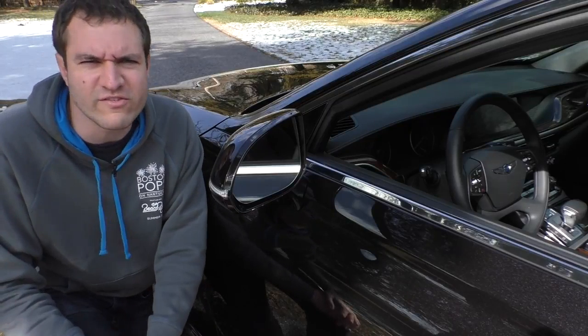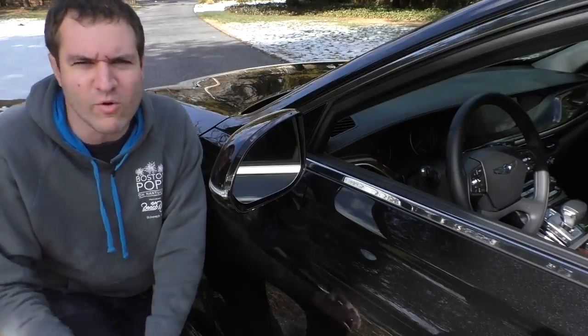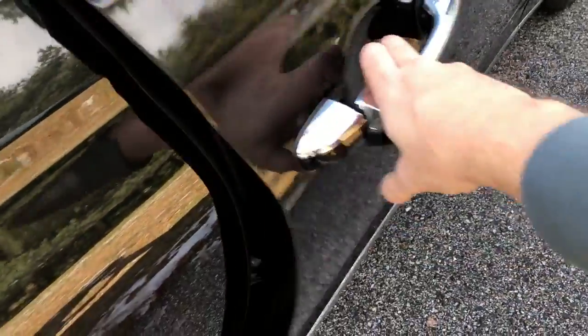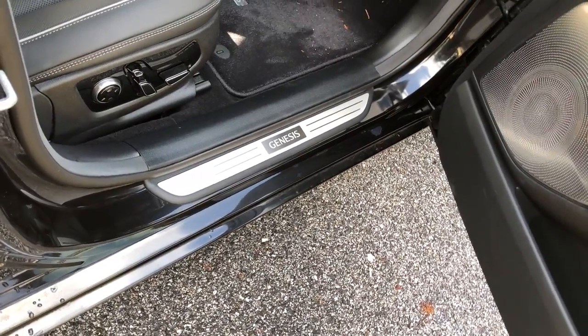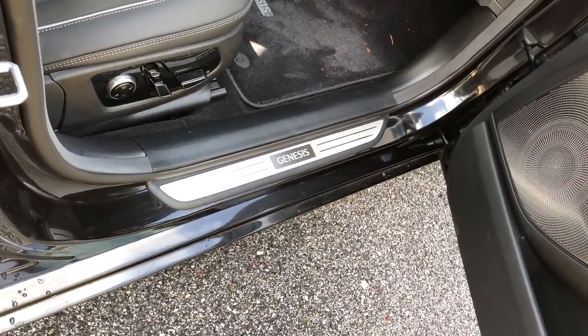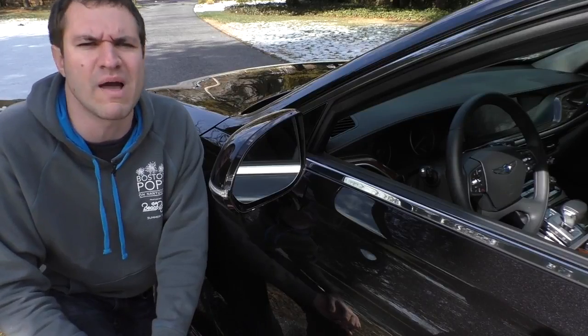Another interesting place the Genesis logo appears is the door sills. Open up the door and you can see it says Genesis. It's just like a normal door sill, except it's in the shape of the little wing logo, and that is kind of a cool little touch, assuming that you notice it, which of course most people probably won't.